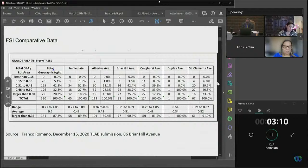Please note Stan McCucha's comments in the body of my letter, which say the variances should not be granted because of the impact to the rear garden and the unpleasant experience of facing to one side a high, overpowering wall, which blocks one's views and impedes the outdoor experience. And Stan is the TLAB chair at 108.